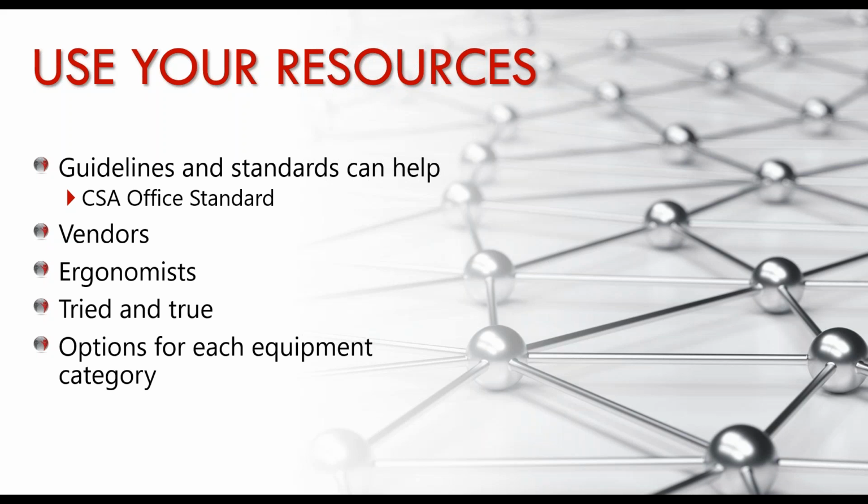In terms of coming up with that list, I would suggest that you maybe start with some resources, and you can start with what you're already using in-house. That would be, use what's tried and true, right? If you are already standardizing to using Ergocentric chairs, for example, then that might be where you're getting your best pricing, and that's the model you're going to continue to have on your standardized purchasing list for at-home ergonomics as well. Your CSA office standard is a great supporting reference document.